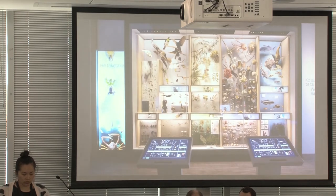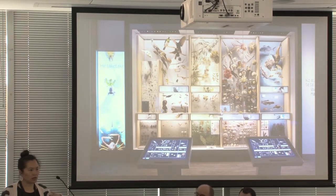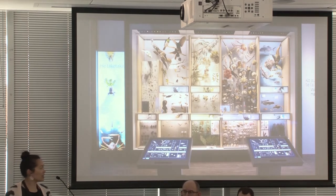One of the other reasons for doing digital labels was to let the objects be the heroes and reduce the visual clutter of having too many labels. So there we have a nice clean display, and then you can go into further detail in the labels. And now I'll pass the baton on to imaging.